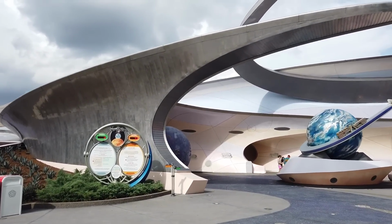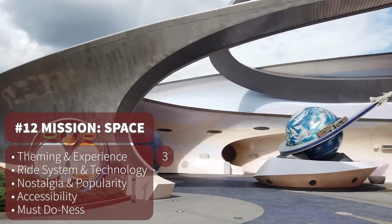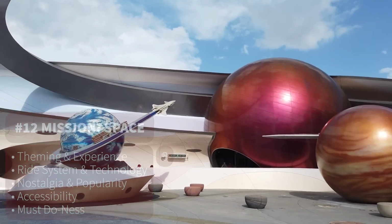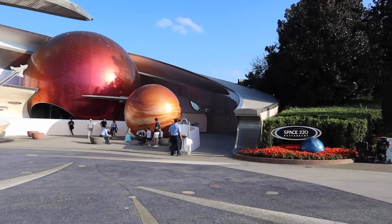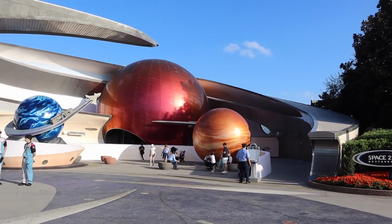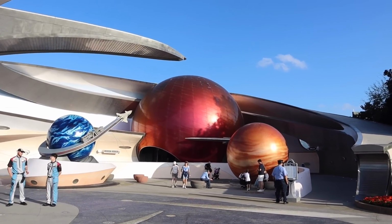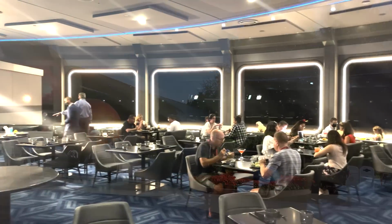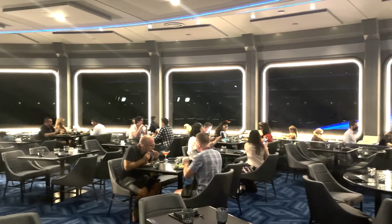It's gonna have just a 3 out of 5 on theming, and that is because though it's a very cool building, the inside is an awesome tribute to spaceflight and astronauts, it's not the most immersive or memorable theming in the park or across Disney World. In fact, some more interesting theming is actually at the accompanying restaurant, Space 220, where it really does seem like you're dining in space and they have a massive space window.